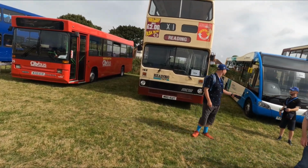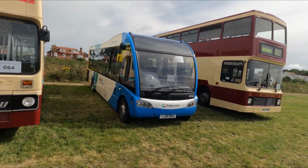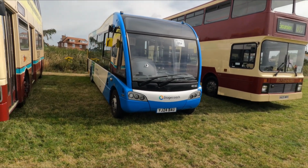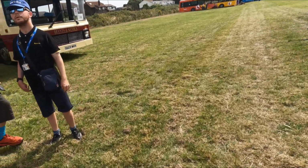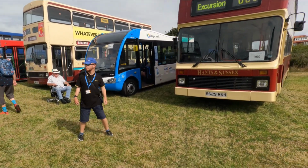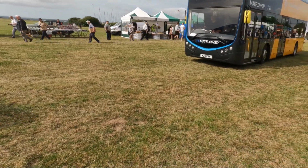So we're moving down. Down there? 116, and one from Andover. Brand new Optare, or Switch or whatever you want to call it, is here as well, which is quite nice. As well, I think we've got Rover B10M, I'm zooming. So yeah, here we are, and then Mayflower, as they're just moving over, and yeah.